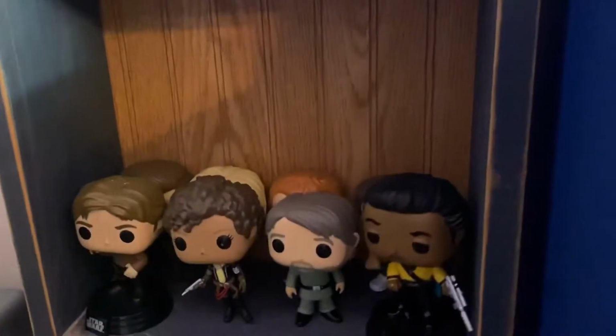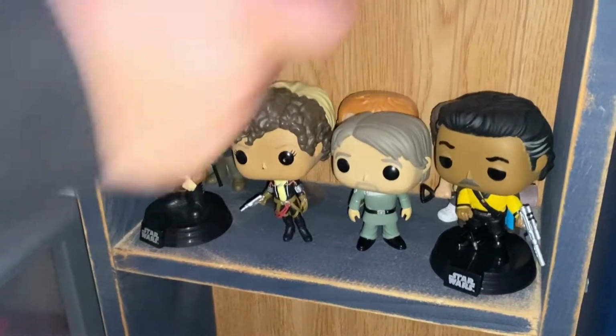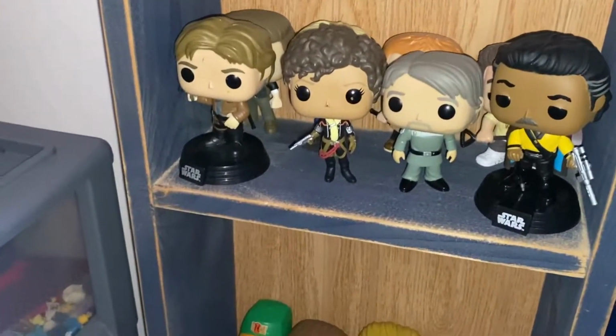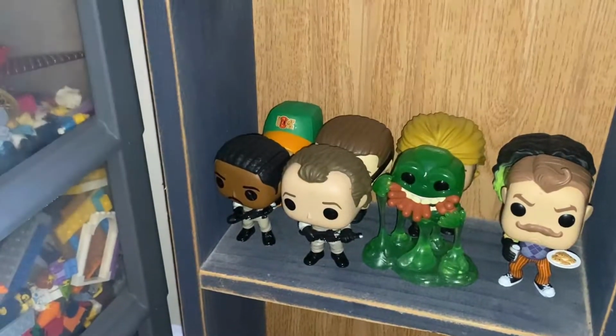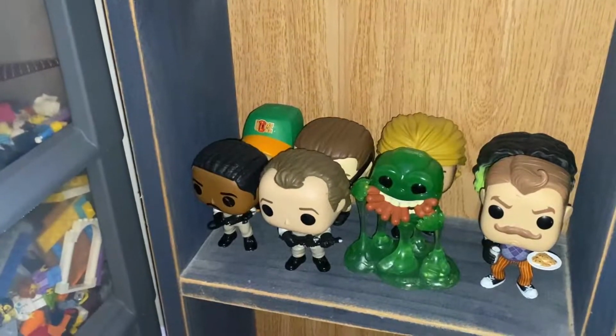And going down the aisle here, I have these guys in the back. Then I have all of my Star Wars. Yep, we got Lando Calrissian. And we got Han Solo. I have two of my Ghostbusters, Peter, Egon and Winston, and Slimer with all the hot dogs.